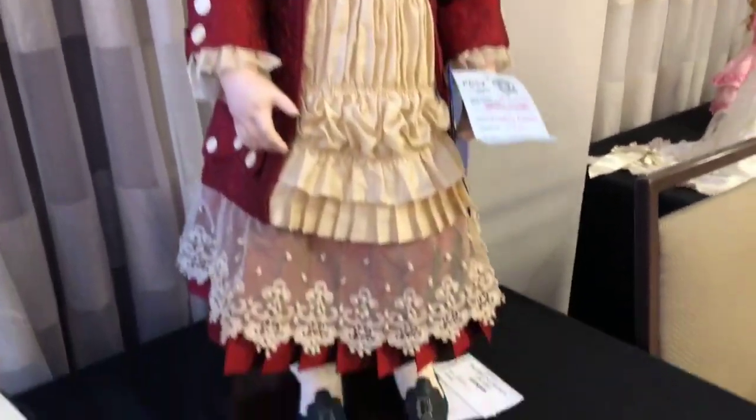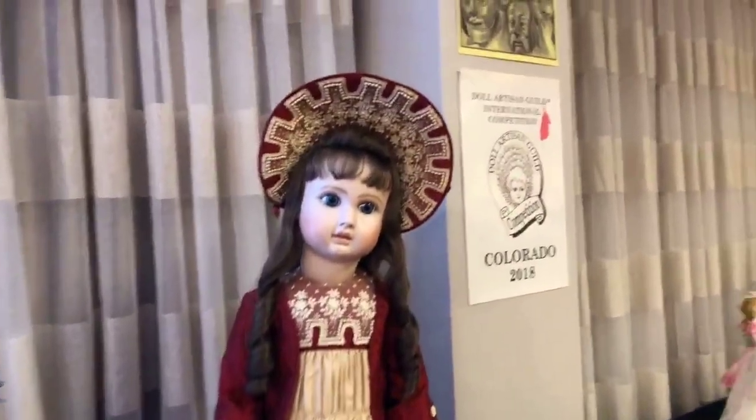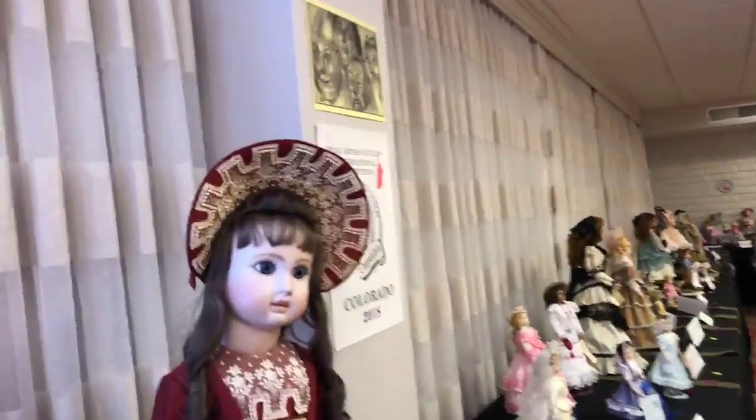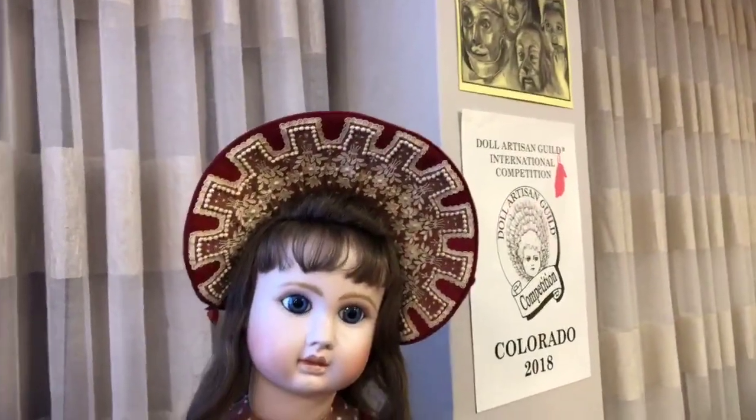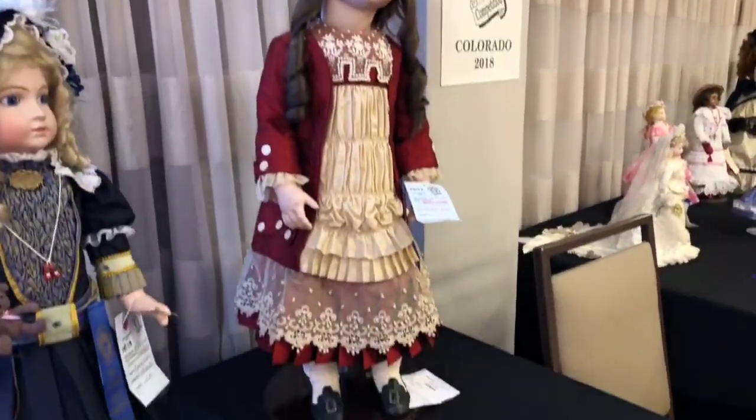Now, is this a Steiner reproduction then? It's an A Steiner. An A. Steiner. Debbie, you were the artist. Good morning. Thank you for being here in the Dolly Cam. So we are looking at your gorgeous Steiner right here, and you created everything on here, from the bonnet to the clothing to the mold to everything.